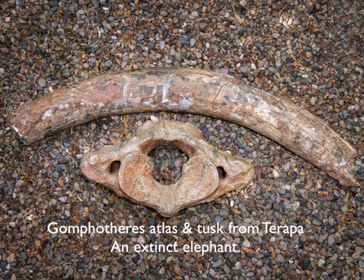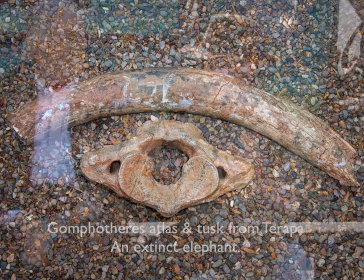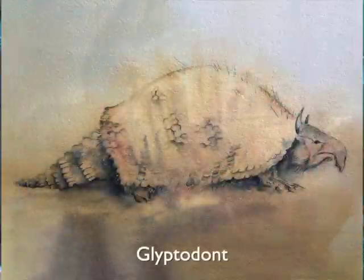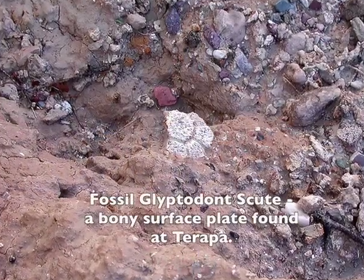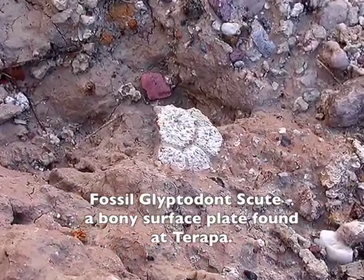Were you surprised when you found the gomphotheres? Oh, yeah. I go, what is this? Why do we have this thing? And then right next to it are glyptodonts. And you kind of go, well, this is so cool. What does it mean? And that's why we're thinking it might be early Pleistocene.